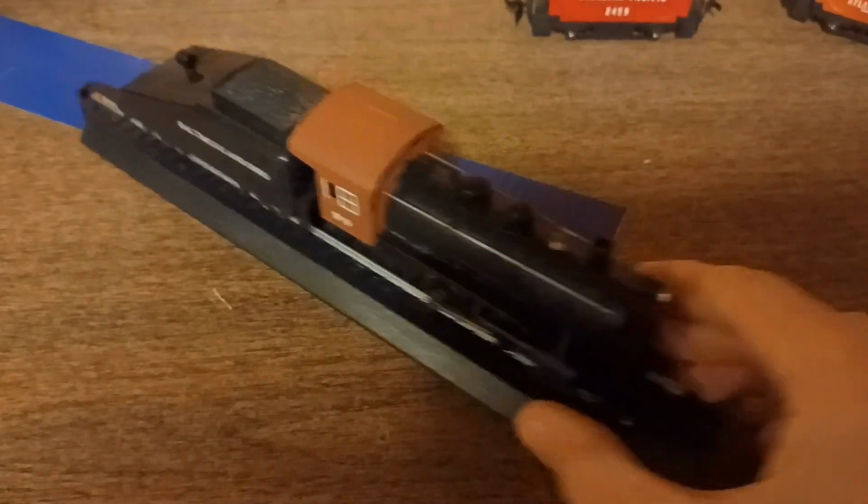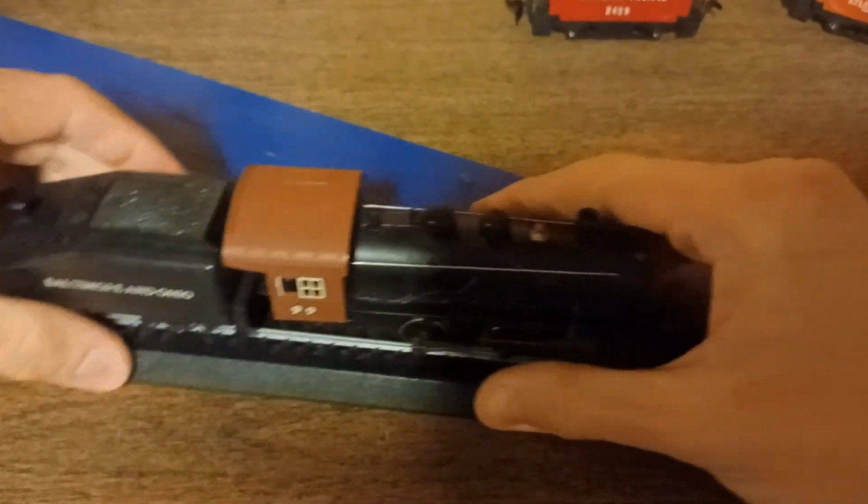And I also bought this. And I'll show you the bottom of one of these units too. So.